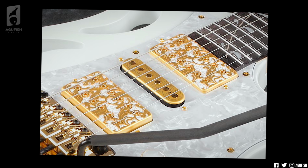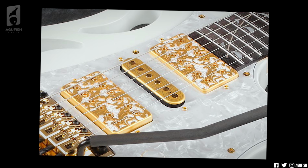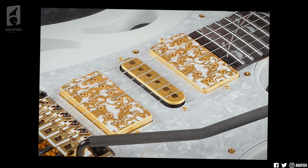Super classy, can't fault it. I'm still in love with the covers on those DiMarzio Utopia pickups. It works so well with the blossom inlays. You know, I'll probably never buy one, but you have to admire how well they've designed the Pia.